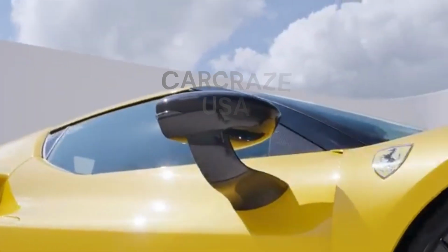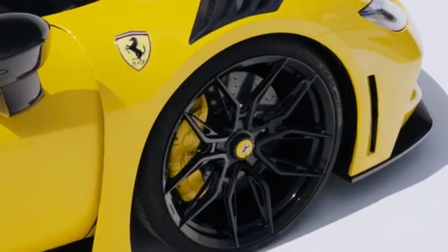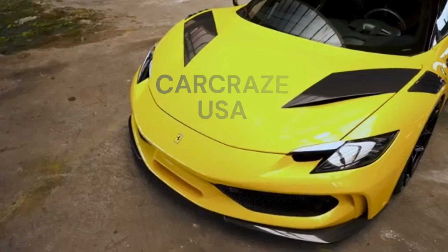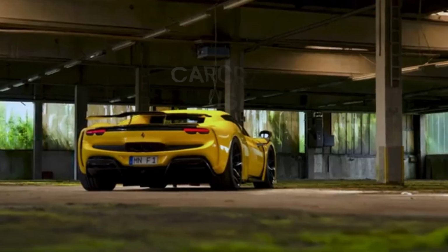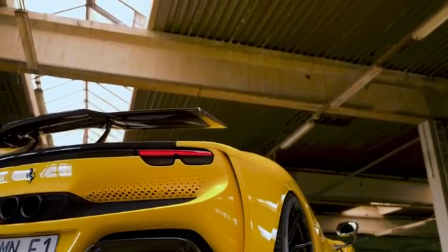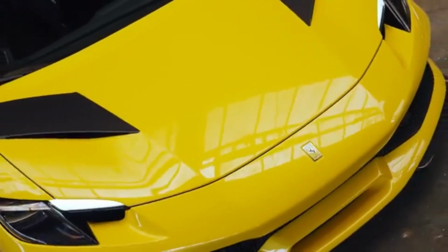While Novitec hasn't released specific acceleration numbers for the N-Largo, we can expect it to be a hair faster than the standard model. Just to give you a frame of reference, the stock Ferrari 296 GTB does 0 to 62 miles per hour in 2.9 seconds and 0 to 124 miles per hour in 7.3 seconds, with a top speed of over 205 miles per hour, 330 kilometers per hour.